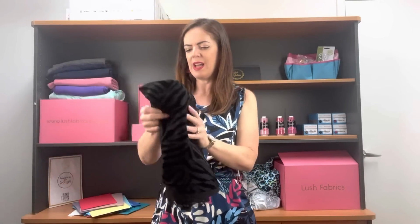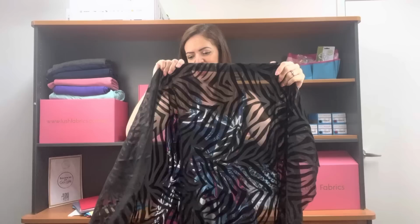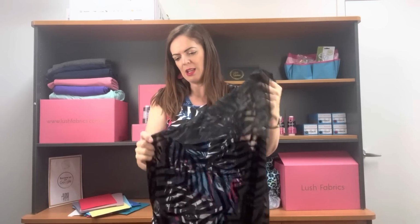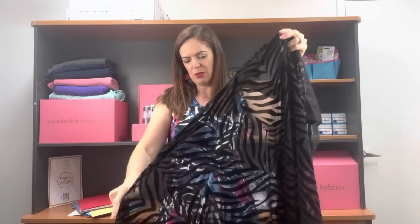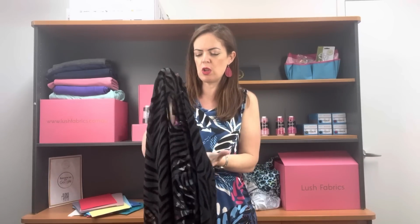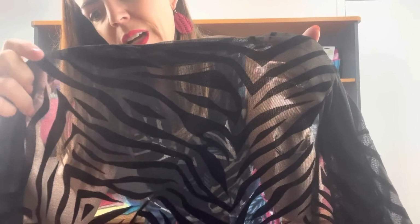Okay, now this is a bit different, this one. We have had this in a cheetah version before. This is Zebra Mesh. So we brought the cheetah one out a little while ago. It's really quite cool. You could do something very creative with this. We do have a photo of this on our website, one over the top of black fabric and the other one over the top of white fabric, just so that you can see it a little bit better. Let me bring it up so you can see it. So it's just a mesh, and then it has this flocking on it, which feels like velvet. Feels really nice.